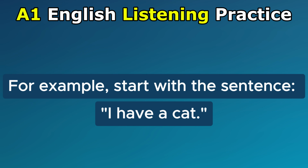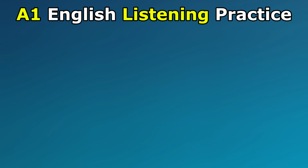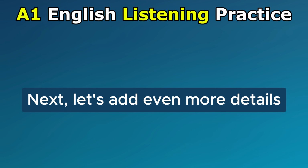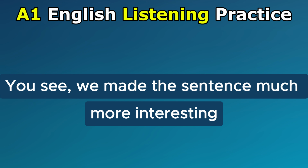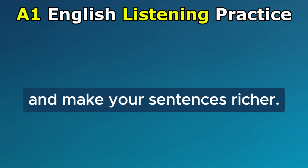For example, start with the sentence, I have a cat. Now, let's expand it. I have a small black cat. We added 2 details, small and black. Next, let's add even more details. I have a small black cat that loves to play with a red ball. You see, we made the sentence much more interesting by adding details. This helps you learn how to describe things better and make your sentences richer.